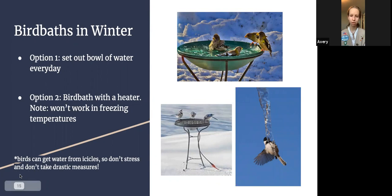But if you really want to make sure that you have some nice, slightly warm water for your birds to drink, you can go ahead and invest in this. And also note that those bird baths with heaters will not work in freezing temperatures. So just don't completely rely on it.